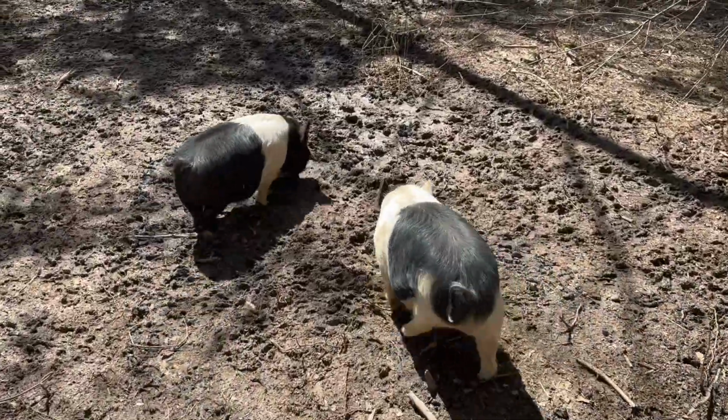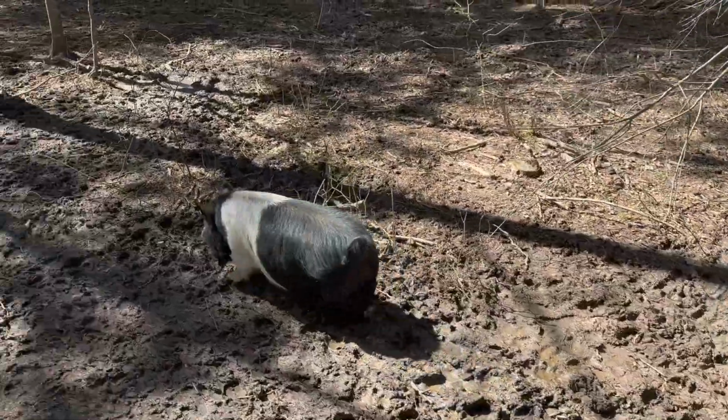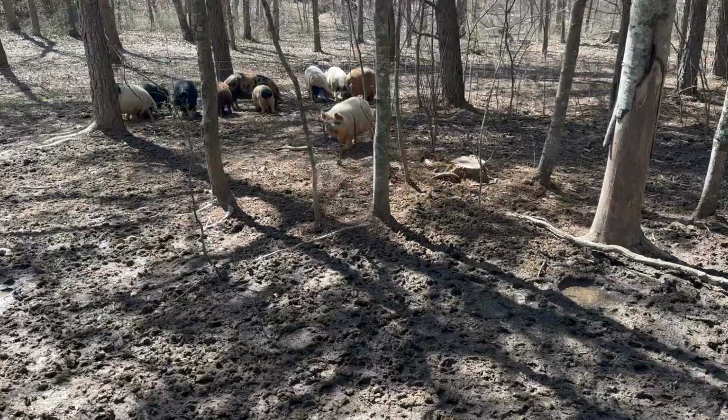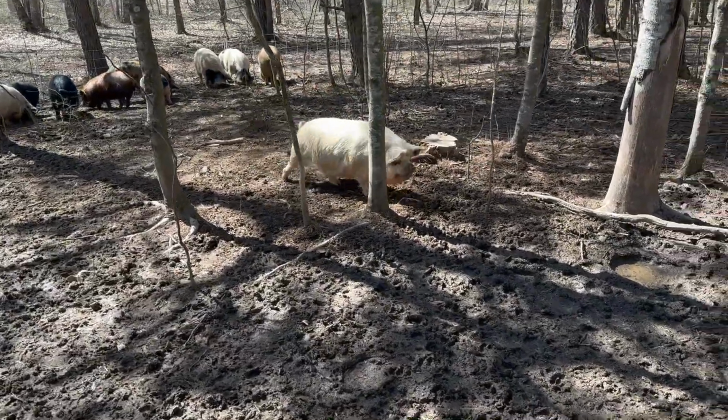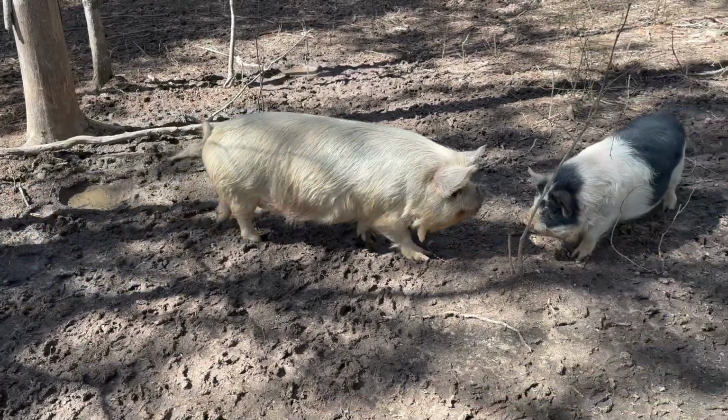So these two girls are looking good. Remember, we got Connie and Claire, and they're the newest breeders on the farm. Here comes Betty White. Probably say hi to me, not really them. Yeah, see, they don't really mind.